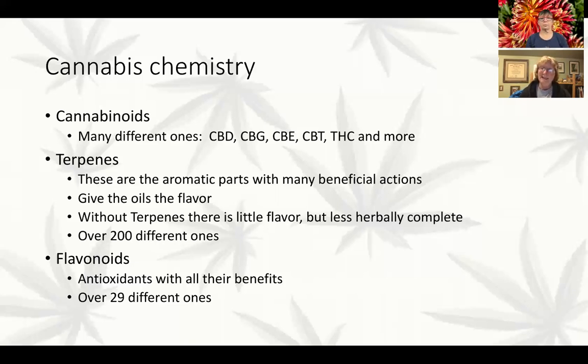In reality, I'm an herbalist, and I would rather use the whole plant, what we call the entourage effect, using the terpenes and these flavonoids, which are other compounds that are in many, many different plants, just in different proportions. I want that entire effect of the plant. You can buy CBD all by itself as what's called an isolate, but I would prefer to have the balance of all the compounds, or as many compounds as I can extract and put into a product.